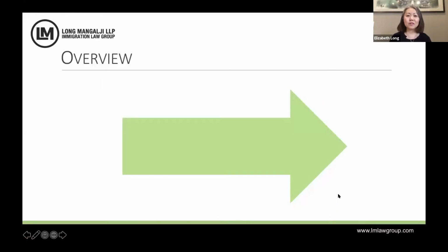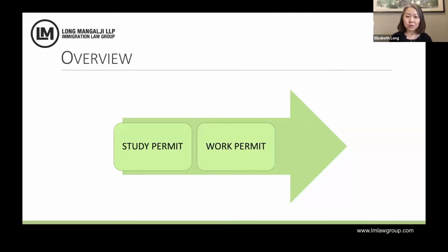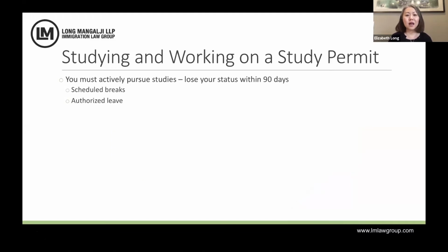So first of all, today what we're going to be talking about is what you're going to need to do when you're on your study permit. And then as you transition on to your work permit, what do you need to do to apply for your work permit? And then afterwards, how do you make sure that you have all of the conditions that you need in order to qualify for permanent residence? So let's talk first about studying and working on a study permit.